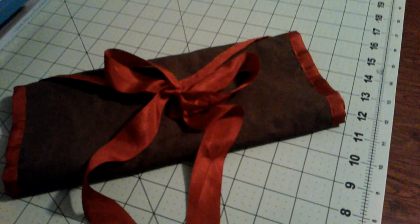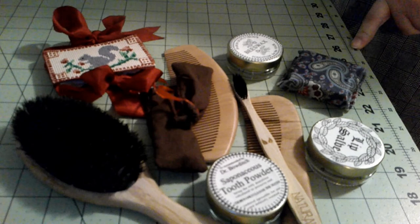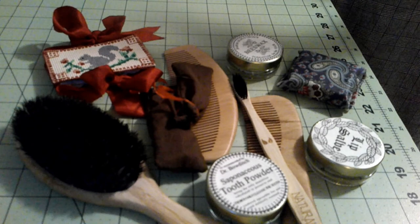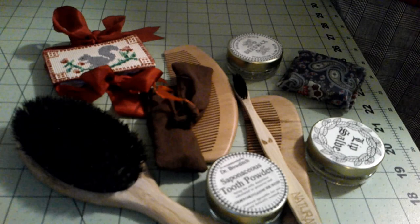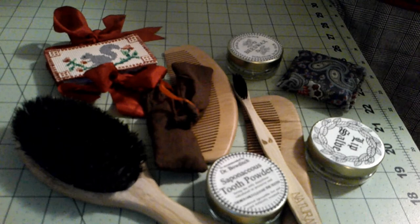Alright, so let's fill the toiletry bag. So it has been a couple of days since we last spoke. I finished the toiletry bag, was this Saturday? So I finished it Thursday, but then I had to spend all of yesterday, Friday, gathering everything and making sure I had everything put together and that sort of thing. And then I spent today, or most of today, making the cute little needle book that's going to go into the mending pocket. A video on this to come.